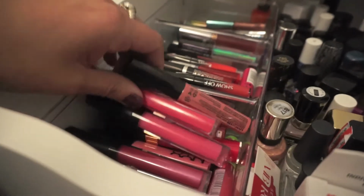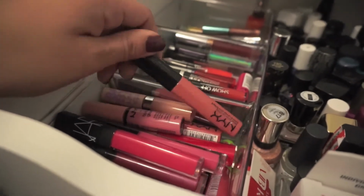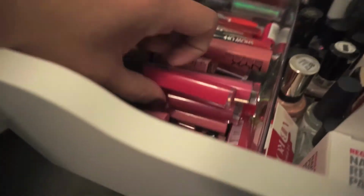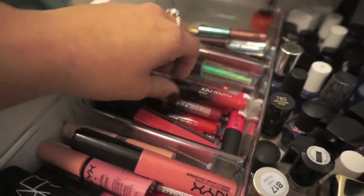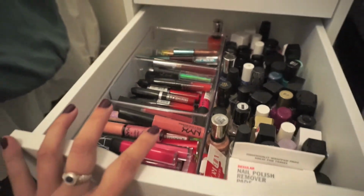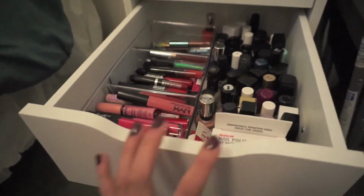And then there's just a bunch of nudes. I have a couple of NARS ones, NYX in Beige, which is classic. Yeah, so I just have a bunch. I have a couple of Kat Von D liquid lipsticks as well. And yeah, so this is technically my last makeup drawer.